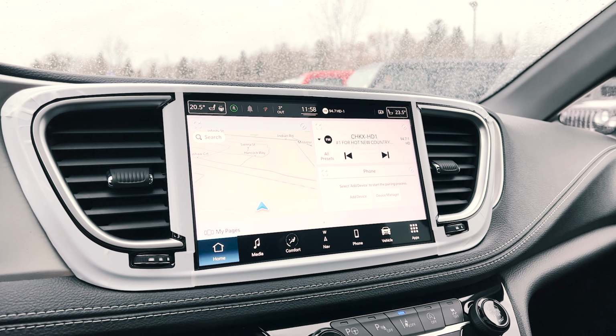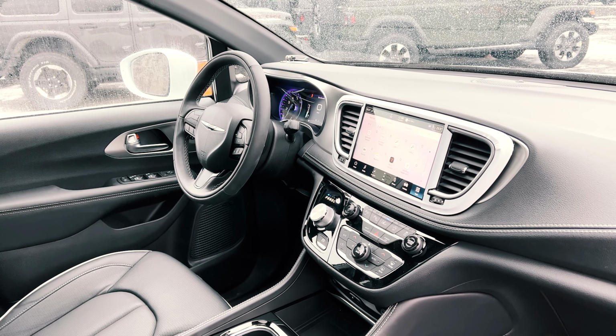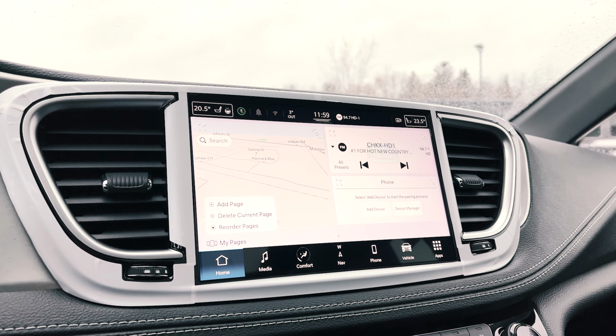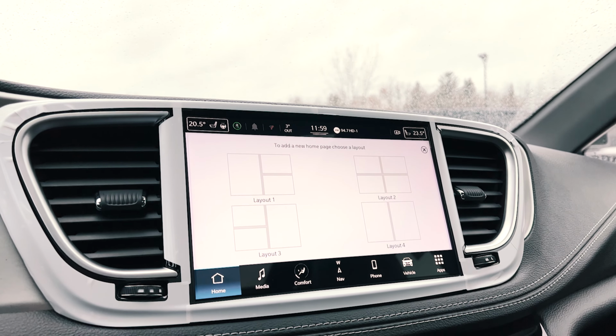Now, moving on to this beautiful 10.1 inch touchscreen. This is a major upgrade and update, of course, because now with all of the newer systems, you are gonna get the new and improved Uconnect 5 system, in which you can do a ton of different things where you couldn't on the older system. For example, on your homepage, if you go onto My Pages, you can add pages, and you also have different layouts that you can choose from.